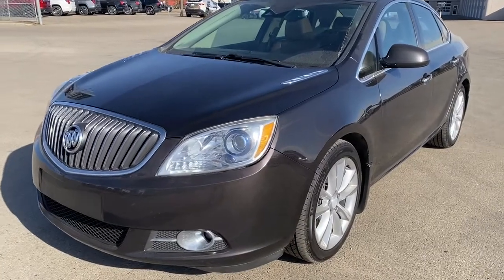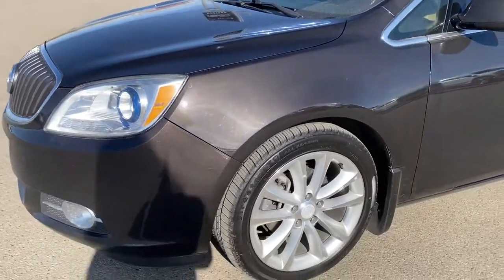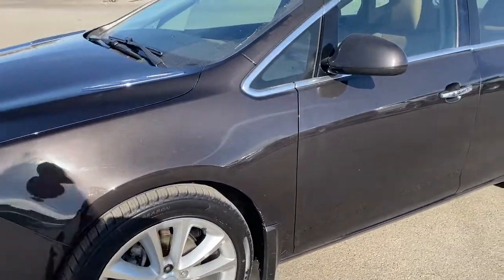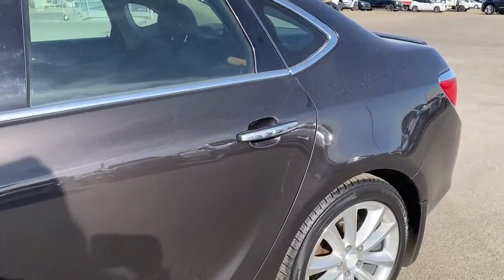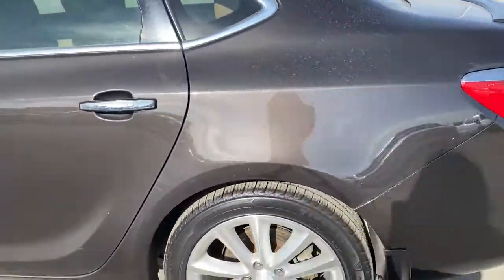At the front of the Verano we've got fog lights, a 2-liter turbo engine under the hood, 18-inch aluminum wheels wrapped in an all-season tire. The side mirrors have side blind zone alert, and the door handles have intelligent access, so as long as we've got the key fob on you, push the silver button to lock or unlock the doors.